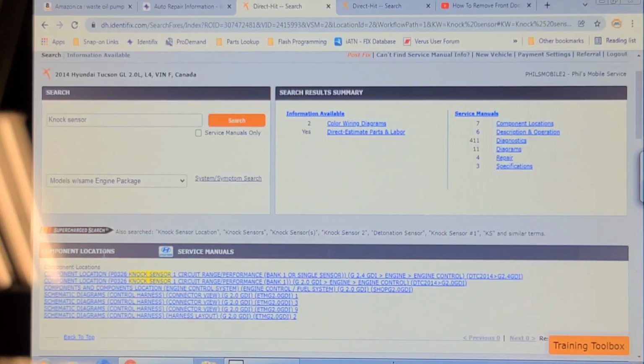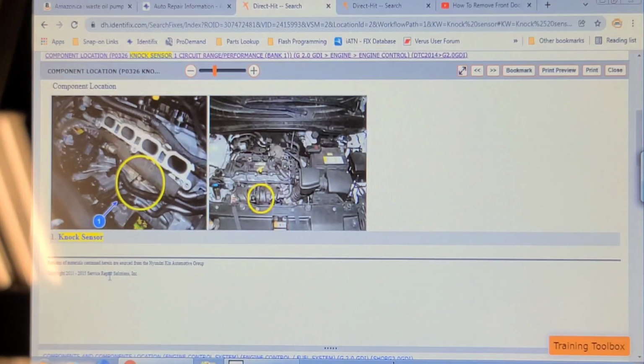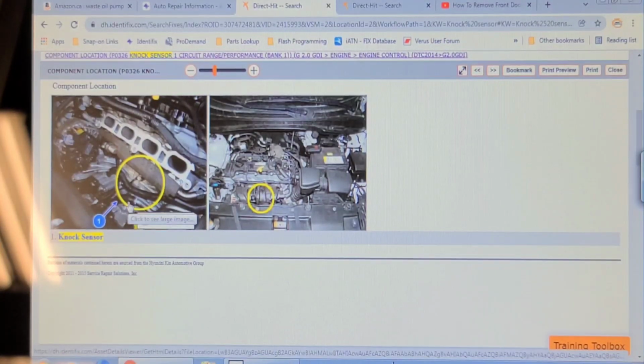I wonder if we got some rodent activity. So this is a 2-liter. P0326. I wonder if the scan tool is misreporting it. So it's under the intake manifold. Yeah, it's under the intake manifold. Well, at least we're going to have a visual inspection of it.